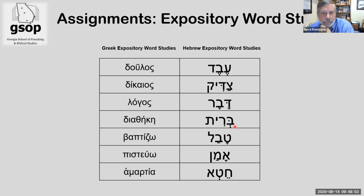And its Hebrew equivalent, berit, and baptizo, here's a verb, baptizo, meaning I immerse, and its Hebrew equivalent, tabal, and the Greek pisteuo, there's the verb for I believe, and the Hebrew equivalent, aman, and then of course here's the Greek hamartia, and its Hebrew equivalent, chet. And so you'll want to choose from here and build your word study for that. So first the Greek, and then you'll expand later on and do the Hebrew corresponding word. So hopefully that helps, gives you an idea of what's expected.